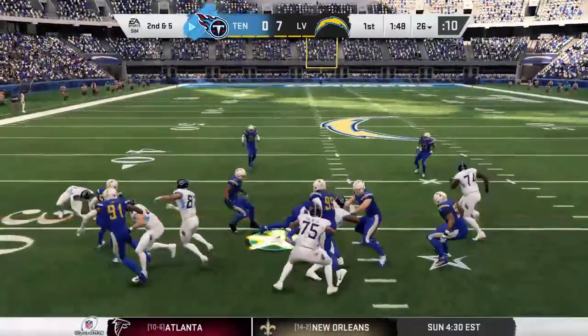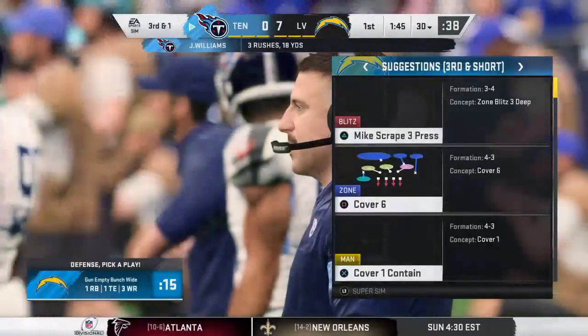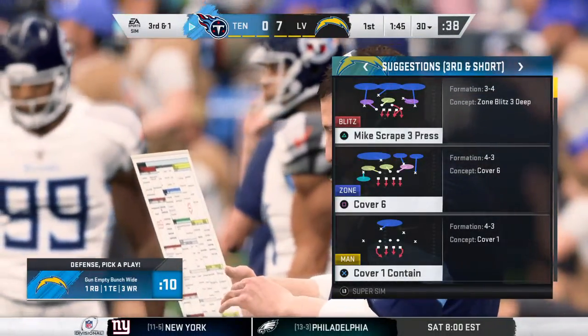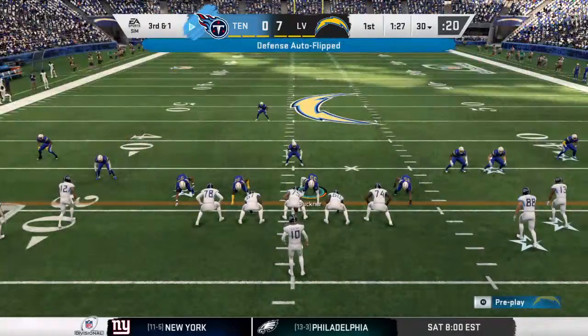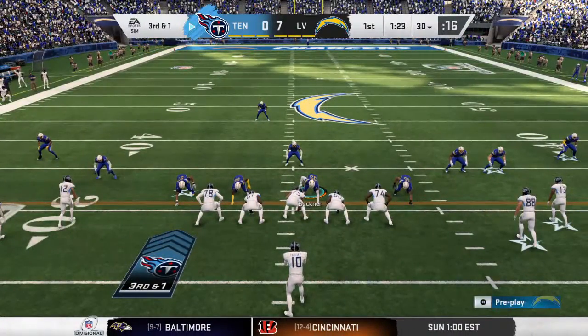On second down, Williams. And he's dropped just before the line to gain. A 4-yard pickup leaves him with 3rd and 1. On any running play that's called, they're always hoping that it's going to break big and go the distance. But when you get a nice gain like that, you're able to do so many things anyway.